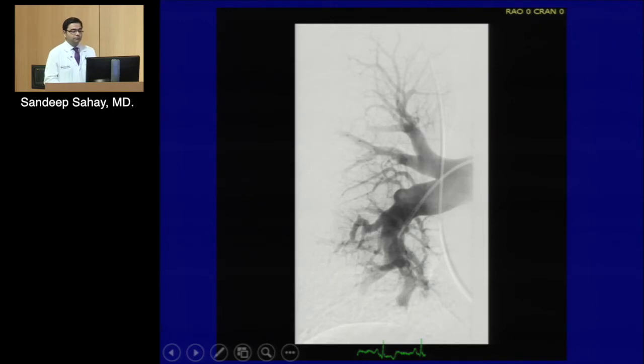So the first thing is, is there any occlusion? If you think about the radiology talk that you had yesterday, he told you an important thing, which is the pulmonary arterial anatomy follows the bronchial anatomy. So you've got 10 segments on the right side and 8 segments on the left side. Now, going back to yesterday's first talk where he talked about A1, A2, A3, even if you don't know what A1 and A2 are, at least you can say this is the right upper lobe pulmonary artery.